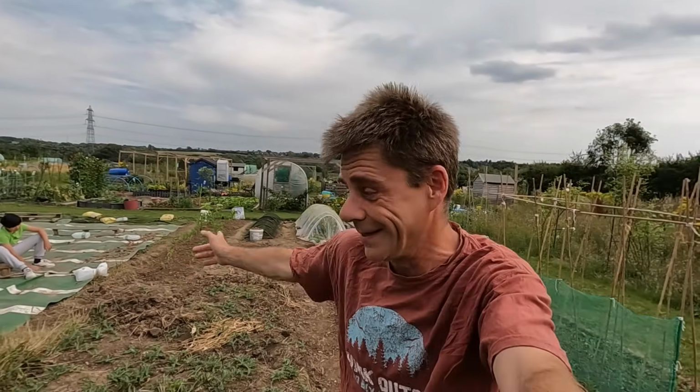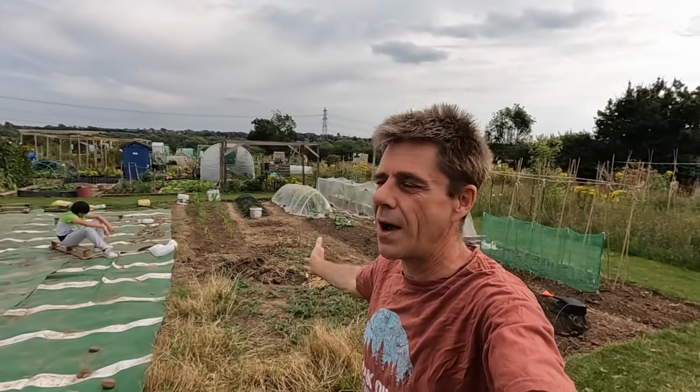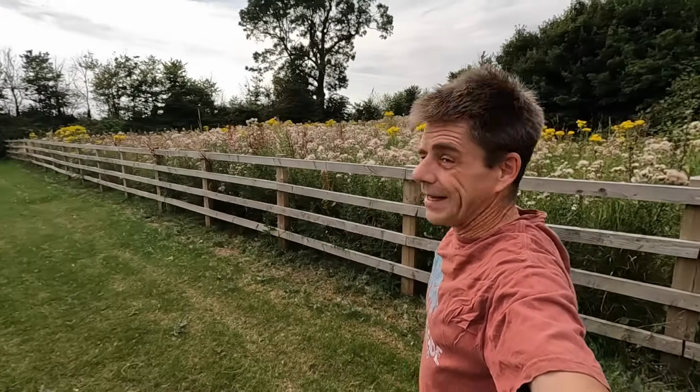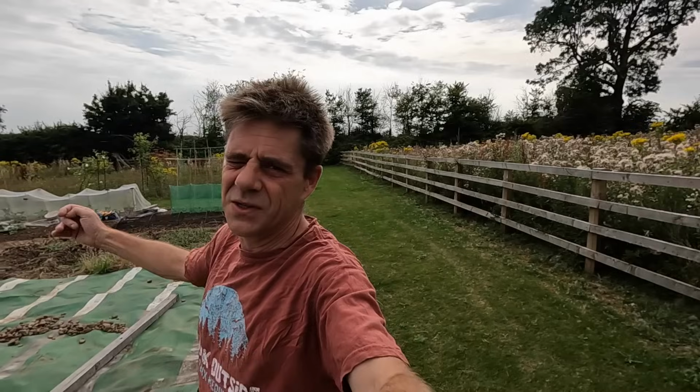If you're not a regular to the channel, let me explain a little bit. This is my 150 square meter plot of allotment land. 6 weeks ago, it looked like that, and we've worked tirelessly hard to get it into a position where we can grow a few vegetables this season.